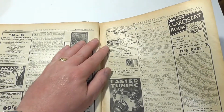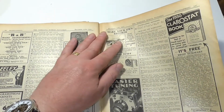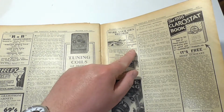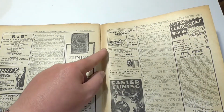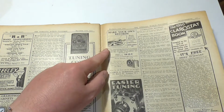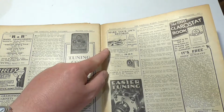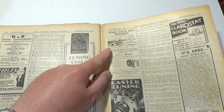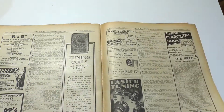And this one doesn't actually say, actually no, it does say something about Christmas. It says, don't merely listen to your radio this Christmas, record it. So that's actually a device for attaching to a little wind-up gramophone, and allows you to record your own records. Now that's just my sort of thing. I wish somebody would give me one of those for Christmas.